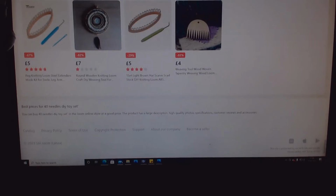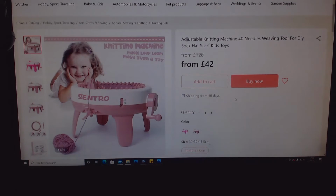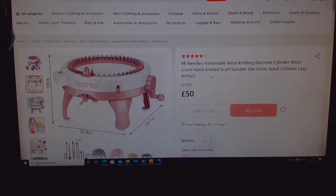Right, nothing on there. Righty ho. So this is the 42 and it's 40 needle again. Go away, Pip. So the best price I have found so far is the one for £50.